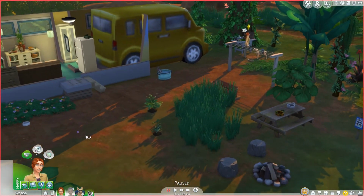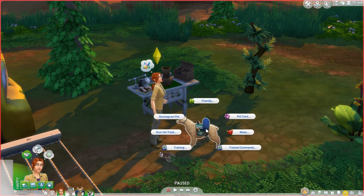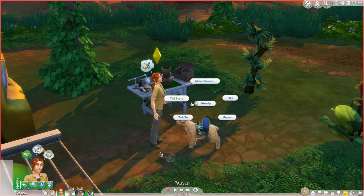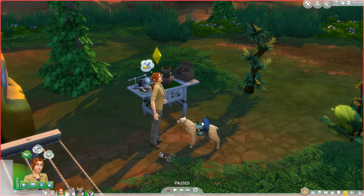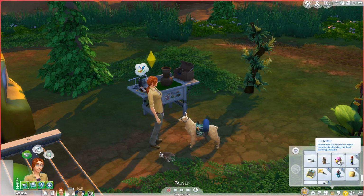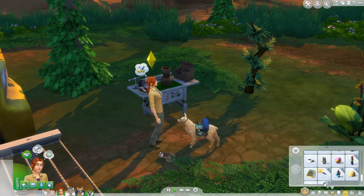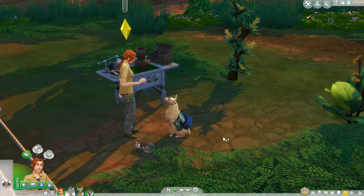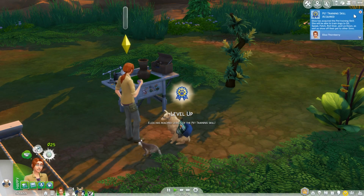Well, we have this It's a Bird toy. So we're going to go ahead and click on the alpaca. And we're going to go ahead and play pet care. Maybe, I guess, does the little squeaky thing not count? Does this, unfortunately, It's a Bird. Train to fetch. Oh, so we have to train him to fetch. All right, pack alpaca. Pet training skill acquired.